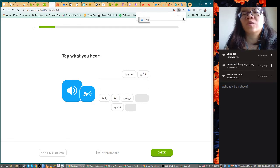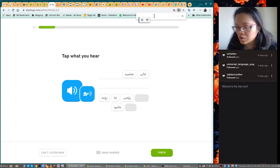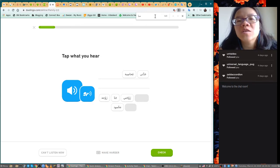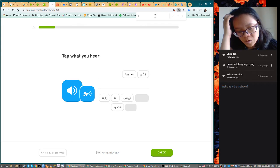I don't remember where the letters are. Okay, that is working. I just don't know how. I learned a little bit of the keyboard some time ago, and I don't remember where this letter is. Wait, why are you switching back? I'm gonna get it wrong because I don't know how to type Arabic. Wait, why is that? Oh, you know what? Do I not want the translate keyboard?